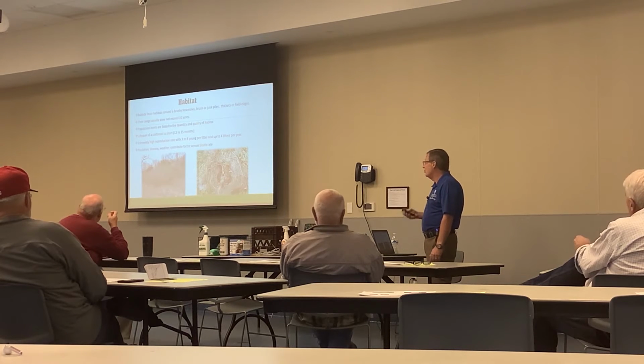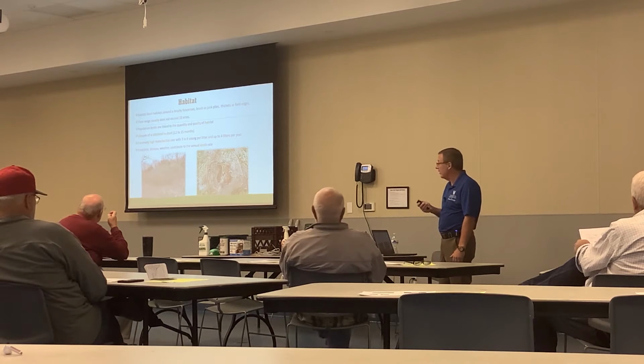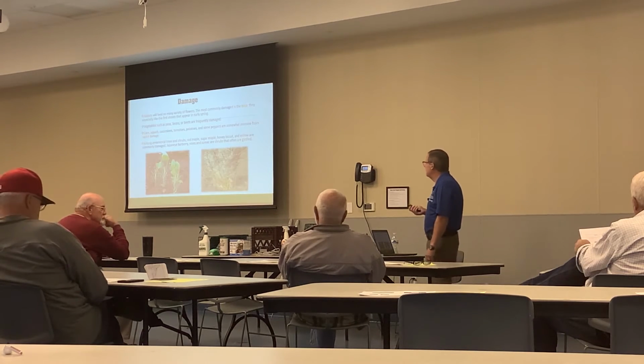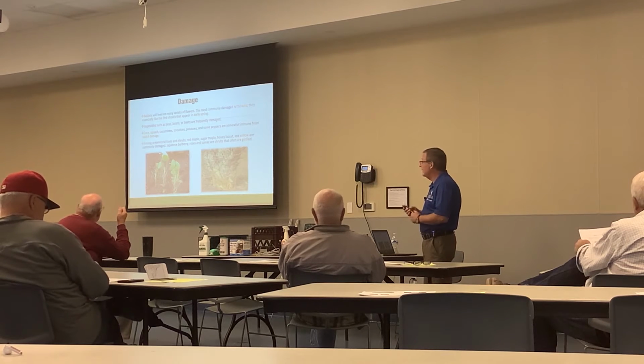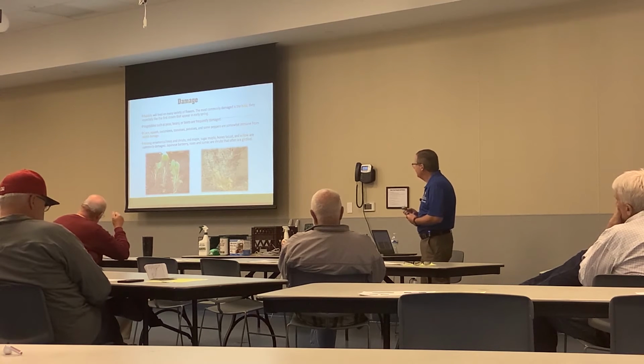They also have up to four litters a year, so they're very prolific. The reason for that is predators are pretty hard on them, so that's why I think they have so many young a year. They will occasionally bother a lot of vegetables, peas and beans and things like that. Of course, carrots, I guess.